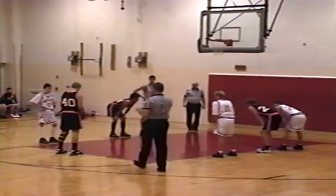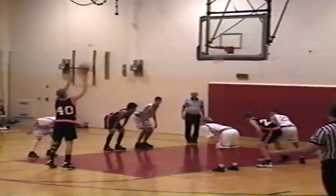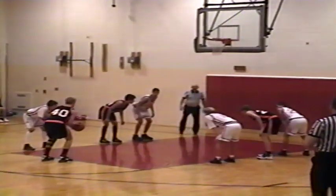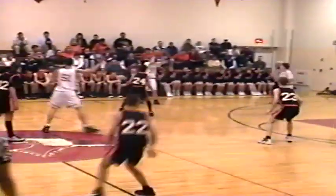The Trojans, on the other hand, have committed 7 personal fouls, so they have 3 to give before they're into the double bonus. Shot by Rao is good. 42-37, and Sean can make it 43, and he did. Nice foul shooting by that Sean Rao. 43-37. UD looking for its first victory of the season.